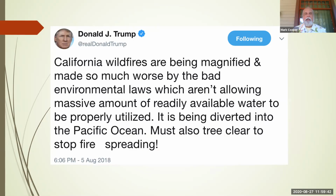And just to give you an idea about the understanding, he said this, and if you look, 2018, the reason we have California wildfires is because we are not using our water properly. It's being diverted into the ocean. It's being sent to the Pacific Ocean. We should be capturing it and keeping it, and we need to clear our trees. And just a couple days, I guess a week ago now, after all the fires, he basically said we're not raking up our forests, we're leaving the dead leaves underneath. And so very scary for me, just because the person does not understand good environmental principles.